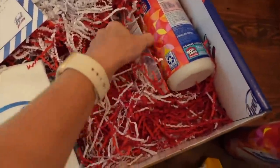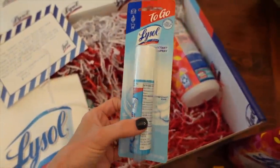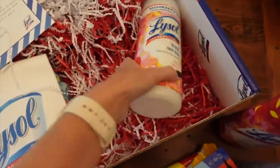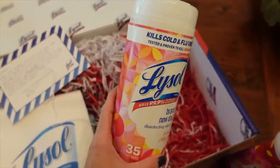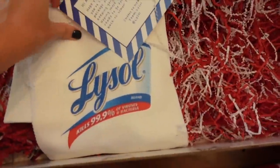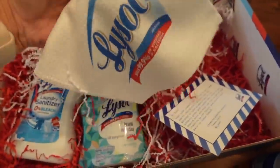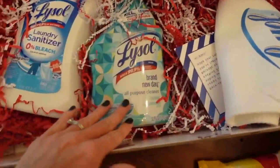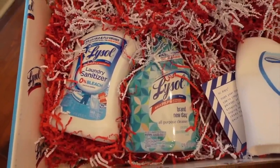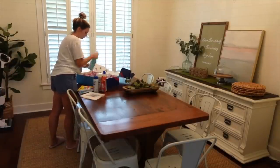And then, of course, this little miniature disinfecting spray. I'm going to put that in the car as well. And then I got more wipes and the laundry sanitizer. I use that stuff all the time. I use it for all of the kids' sports stuff, especially Kaysen's baseball and football stuff. And then I also use it for all of our cleaning rags and stuff like that. But I thought that was really cool that they decided to just send me this little package. I love Lysol. So anyways, I'm unboxing that stuff and I'm going to go put the cleaning supplies away.